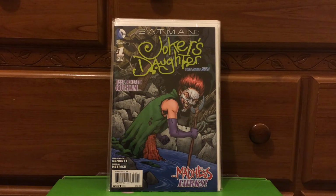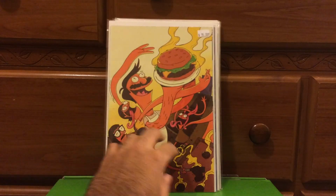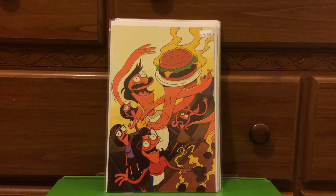Next up, we got Bob's Burgers #1, Virgin cover variant. It's $15, but I got it for 50% off, so it was $7.50. So, pretty good price for a variant. I want to read the series, but I have to get Bob's Burgers #1, the regular cover, and I have to get #2 and #3. But I don't know if they're going to have a trade, and if so, I might just wait for that. So yeah.